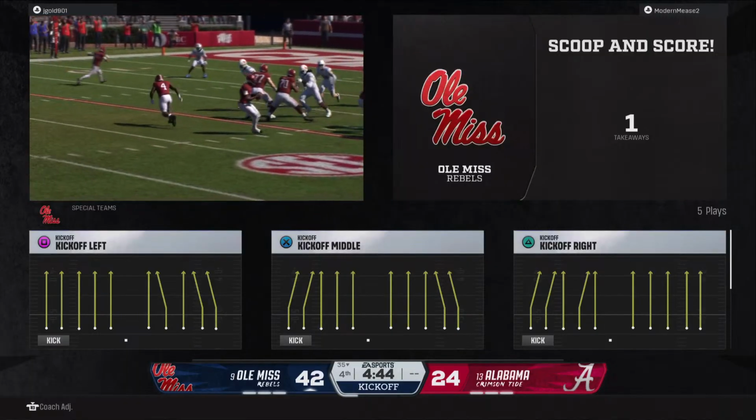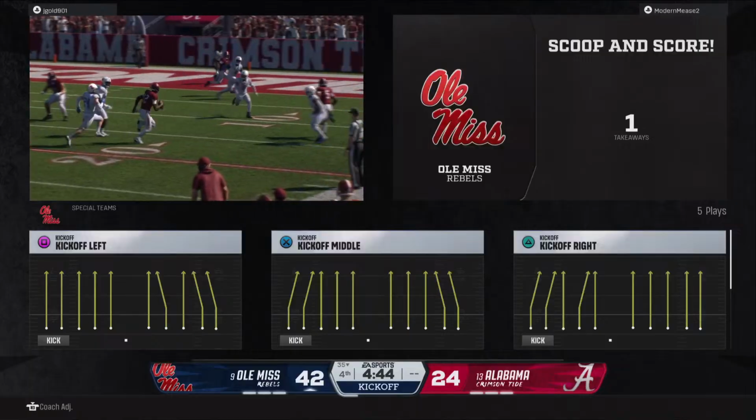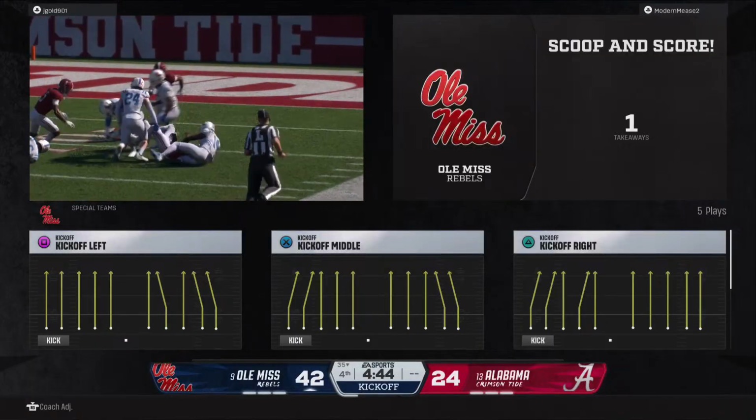That is a defensive player's dream. Ball sitting there, chance to scoop it up, run with it, and they don't stop you until the band starts playing.